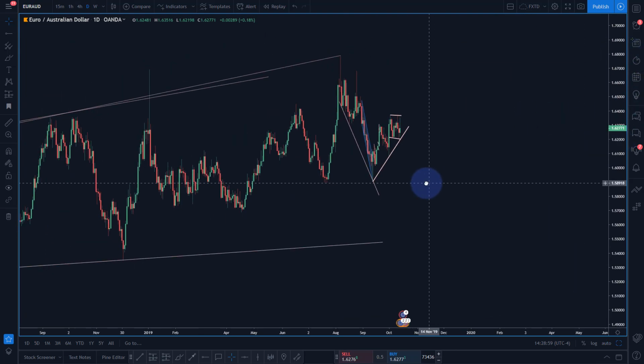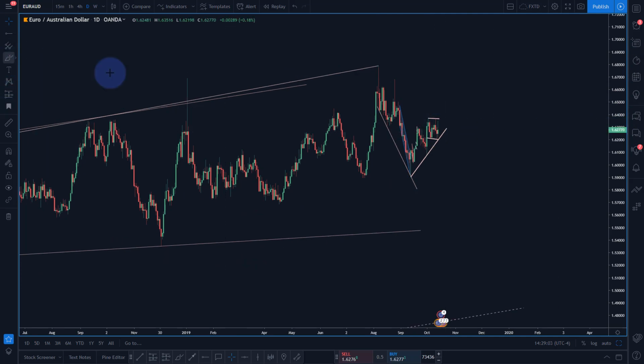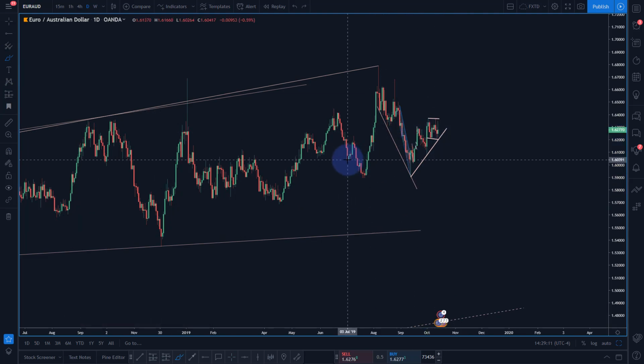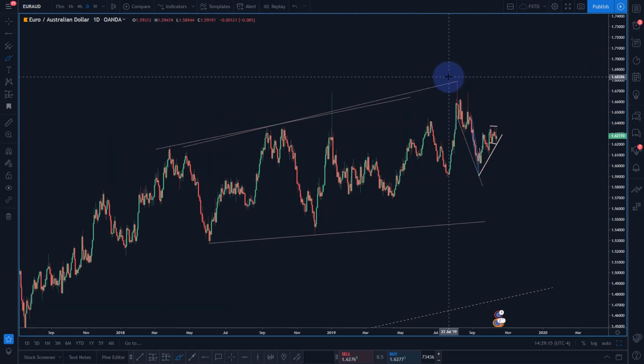If you look at this from the daily, overall very corrective. So we come from an impulse, correction. The daily is looking like it wants to sell, and the hourly is looking like it wants to move up. We are moving down from this ascending channel.